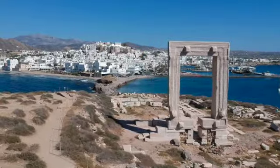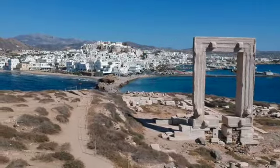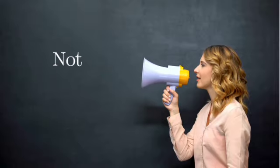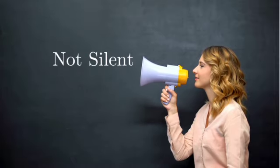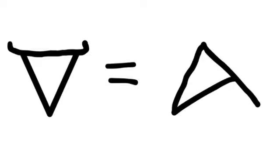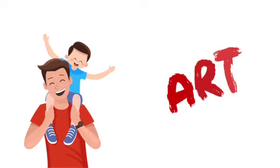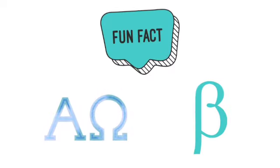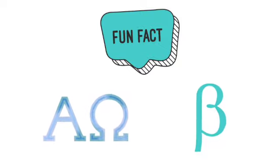Then came the Greeks, and they changed everything. The Greeks borrowed the Phoenician alphabet, but their language needed vowels. So they looked at Aleph and said, "We don't need this to be silent. Let's make a sound for a sound." They flipped it right side up, renamed it Alpha, and gave it the ah sound, like in father or art. And just like that, the letter A got its voice. Alpha became the first letter in the Greek alphabet, and it still is today. Fun fact, the word alphabet comes from the first two Greek letters, alpha and beta.